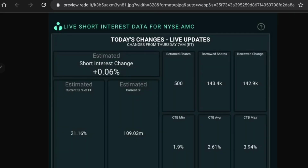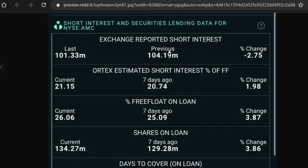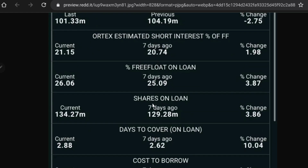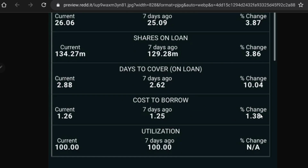Now, this time we're going to look at the change figures first, then we'll get into the second page. So the change figures, which are listed over here, we'll read through them if we can. Okay, so we have to get this one up. So yeah, we'll have a read through the change figures. We've seen exchange reported SI from the last period being down by 2.75, Ath'S estimated SI of free float up by 1.98, percentage of free float on loan up by 3.87, shares on loan up by 3.86. Days to cover on loan up by 10.04, cost to borrow up by 1.38, and utilization has not changed because that is still locked at 100%.